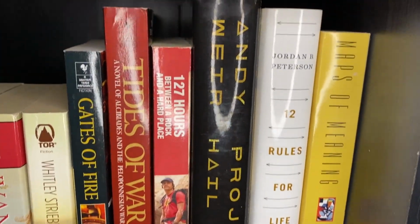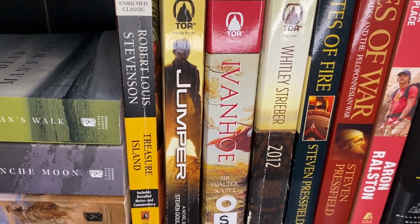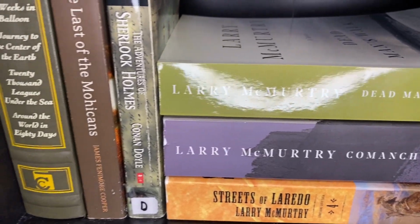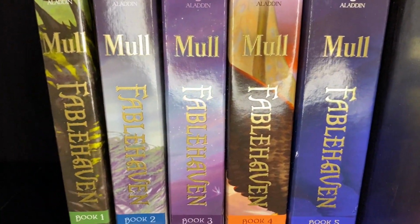My apologies for how close this is. These shelves are right next to my bed, so it's hard to get a good angle from here. And then here we have my only westerns I own, as well as a couple more random mass markets, and then Verne as well, and books that just don't have anywhere else to live, those being Fablehaven.